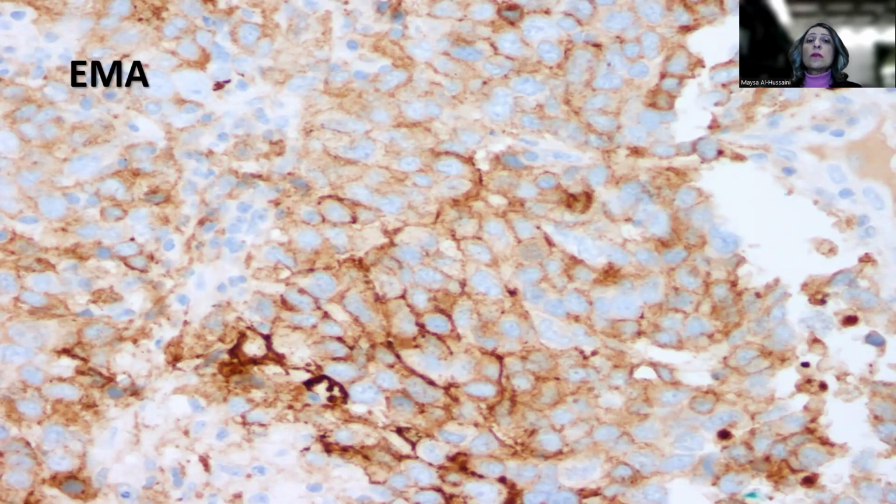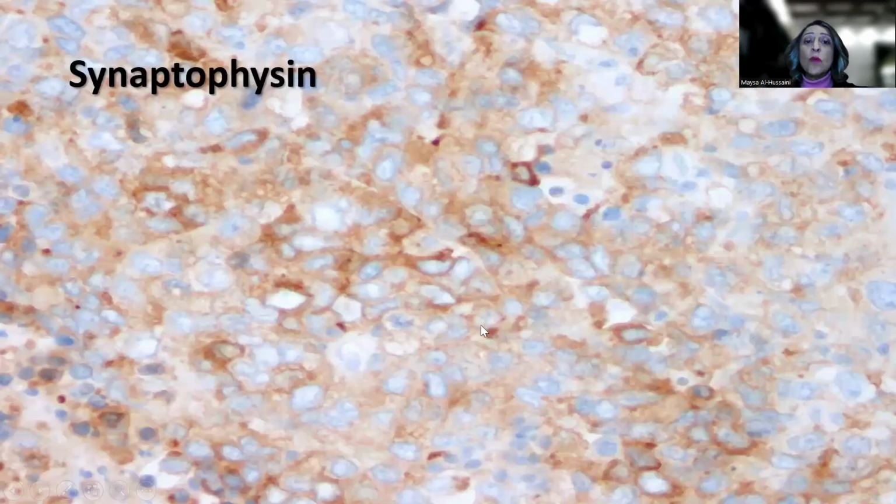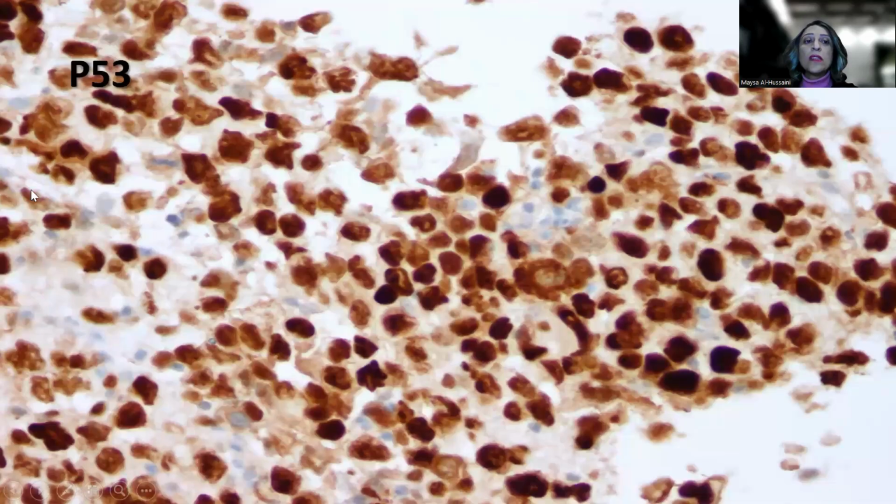So we started to use some transcription factor immunohistochemical markers that can help in defining the origin of the tumor. A large panel of immunohistochemical stains was utilized. The tumor cells turned out to be TTF1 positive, again gaining further evidence in support that this might be metastatic carcinoma. Synaptophysin was also positive in the tumor cells. Chromogranin showed some scattered positivity, and P53 was strongly diffusely positive.